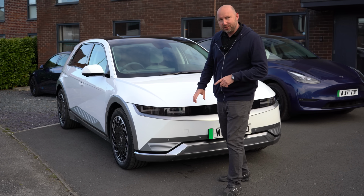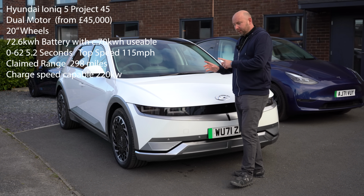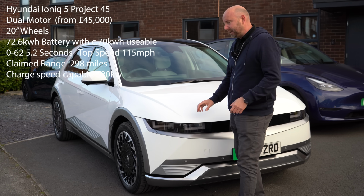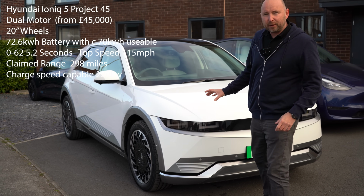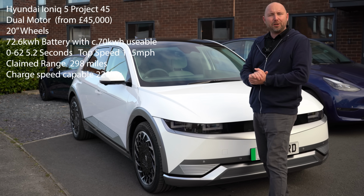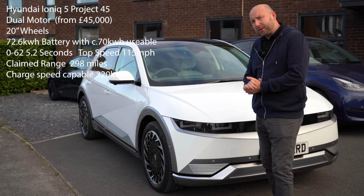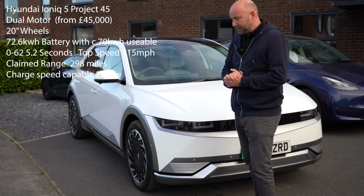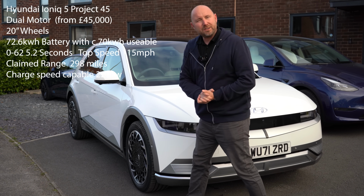So before we get started, just quickly about each car. This is a Hyundai Ioniq 5. It's got about 70 kilowatt hours of usable battery capacity. This is actually the Project 45, which you can't get in the UK anymore. It's the top of the range version with that really cool solar roof. One of these will set you back about £50,000. That's kind of top end of the Hyundai Ioniq 5 range. And this one here is sitting on 20-inch wheels.